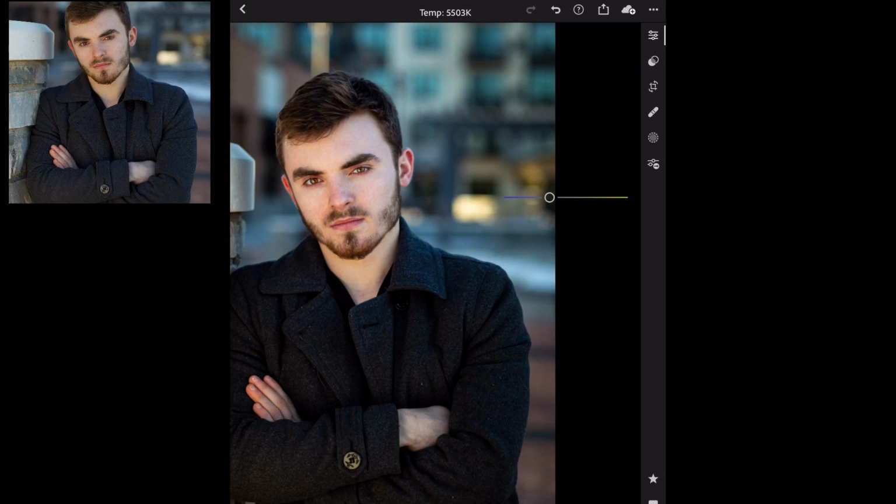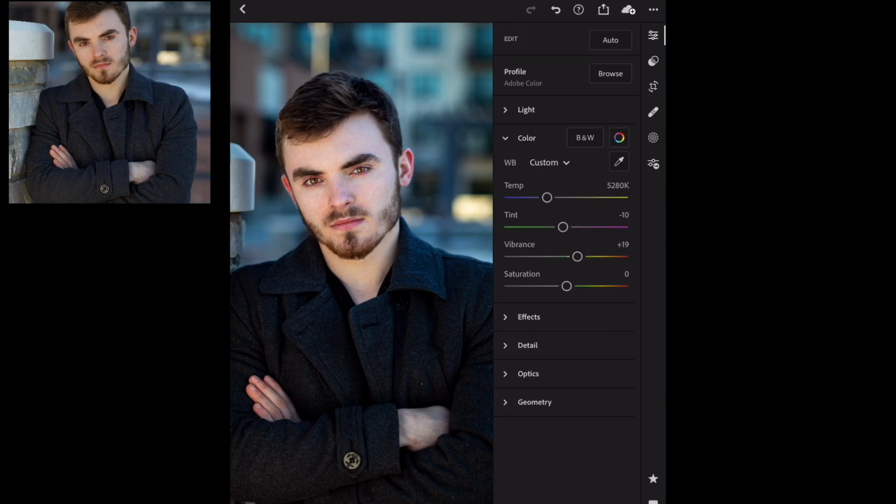If I go more blue, you're going to notice that the pink in his face really shows up, and if I go to the yellows, it's really going to enhance the freckles that he has. So I think the happy medium that I had was something along the lines of here, where it's not too much yellow going on his face, but also there's not enough pink that distracts from the image.